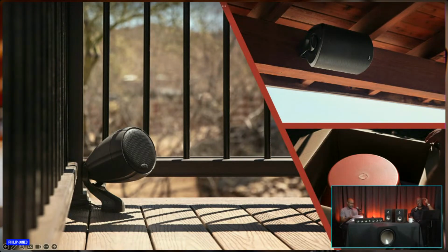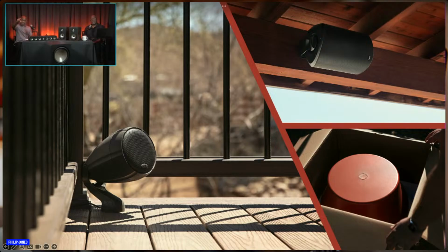We used the Polk Atrium garden SATs. We did the Polk Atrium SAT 300s, and then we did the Polk Atrium 8 SDIs that you can see up top. And then, of course, you can't have a good system without having a subwoofer out there. So we did the Polk Atrium Sub 100 that you see there in that terracotta color. Because the backyard was so big, we actually put in 3 zones.